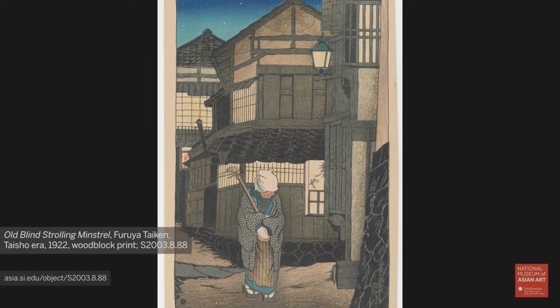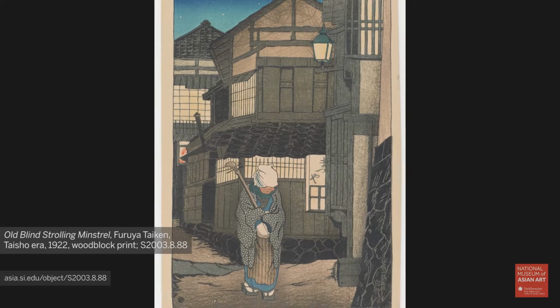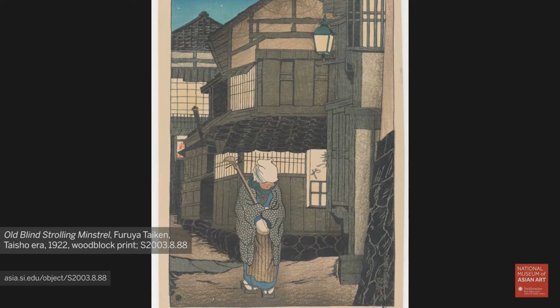When the shamisen was first introduced to Japan, it was taken up by blind players of the biwa, another stringed instrument that had already been present in Japan for several centuries. These performers established guilds and were highly regarded for their repertoire and improvisational skills.